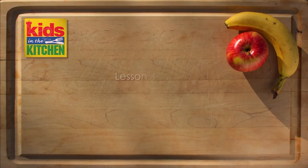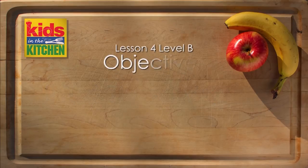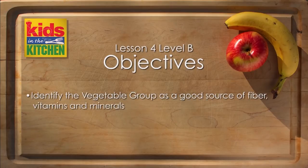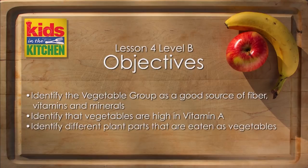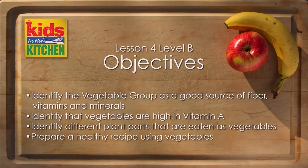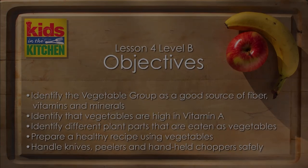Welcome back. This is lesson 4B, I'll Eat These Veggies. The objectives of this lesson are for students to be able to identify the vegetable group as a good source of fiber, vitamins, and minerals. Identify that vegetables are high in vitamin A. Identify different parts of plants that are eaten as vegetables. Prepare a healthy recipe using vegetables. And handle knives, peelers, and handheld choppers safely.